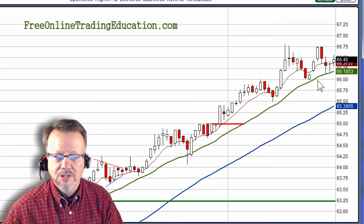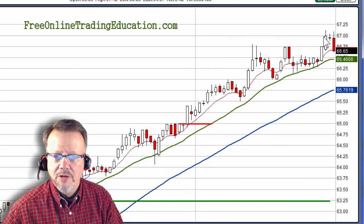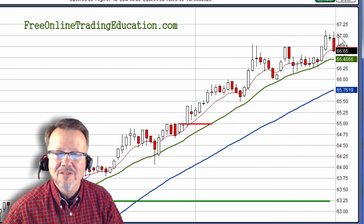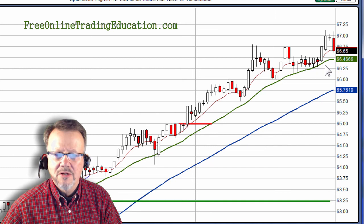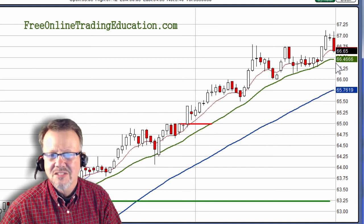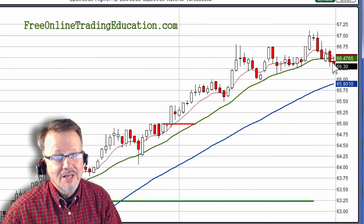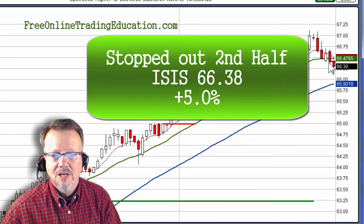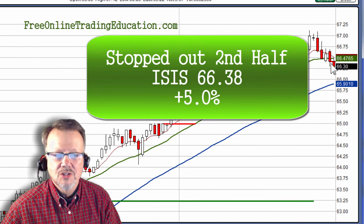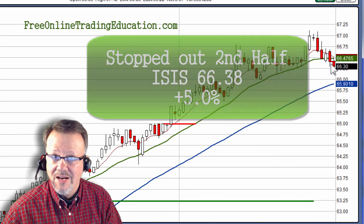Moving ahead here, now we got my stop here at $66. It's moving on up, broke up here. Now it hit its head on $67. So I'm bringing my stop up here. This was basing right here, so let's put a stop here just below there, about $66.38, and bam, there it goes. It got me out here right at $66.38, as I pulled my stop up underneath that 20 moving average, and for 5.0% on the second half.